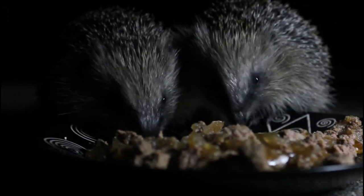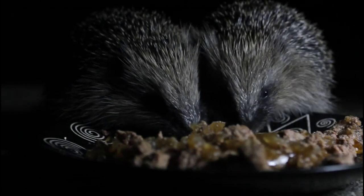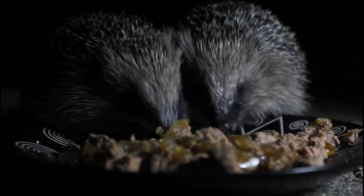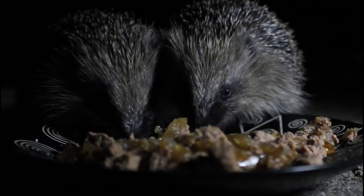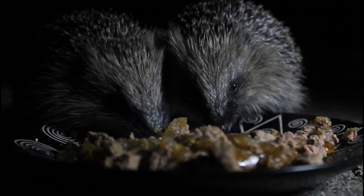They eat a very wide variety of food. This includes earthworms, caterpillars, snails, slugs, even frogs and snakes. They also eat earwigs, millipedes, and mushrooms, grass roots, and fallen berries. That is a wide variety, isn't it?